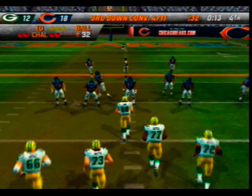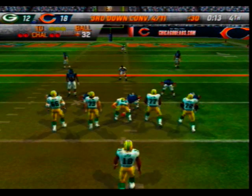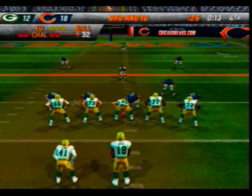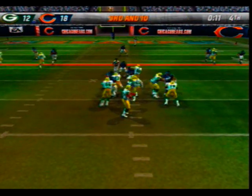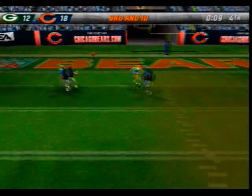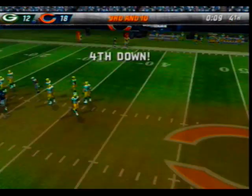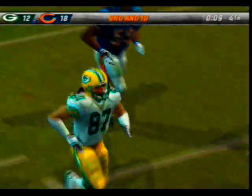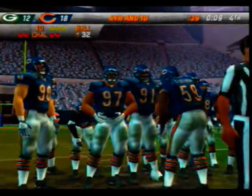Third and 10. Ball on the 32-yard line. The Bears come out in a nickel package. Steps up. Fires this one deep. Ooh, nearly picked off. Good timing getting in between the ball and the receiver to save what would have been a big game.